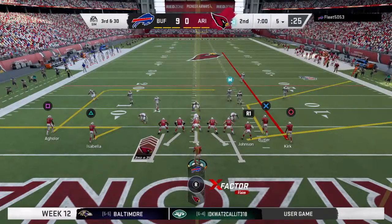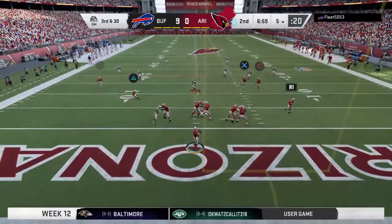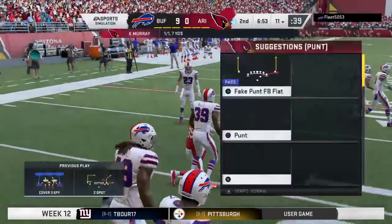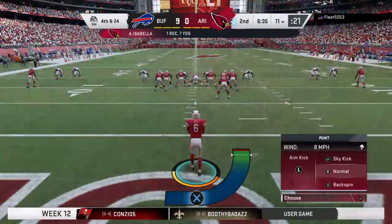After the sack, they'll come up now 3rd and long. Yeah, I wouldn't be surprised to see them run the ball here just to try and get some space. Instead, they go empty backfield as they'll look to throw. That ball complete to Isabella. And they'll get him down right at around the 11-yard line. They get 7 there, but it brings up 4th.